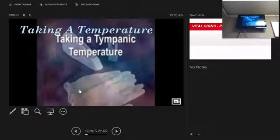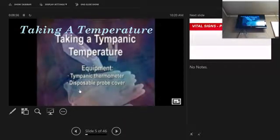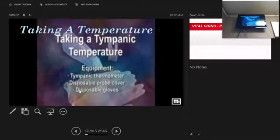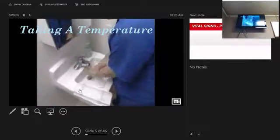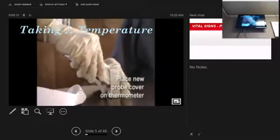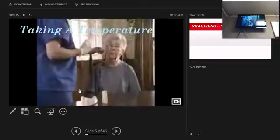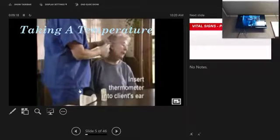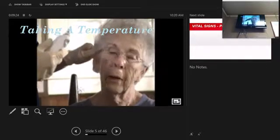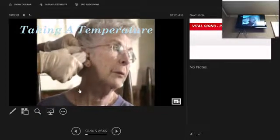To take a tympanic temperature, you will need a tympanic or ear thermometer and a disposable probe. Follow your agency policy as to whether you should wear gloves when taking a client's tympanic temperature. Wash your hands and tell the client what you are going to do. Place a new probe cover on the thermometer. Turn the thermometer on. Insert the thermometer into the client's ear. For an adult, pull the top of the ear up and back. For a child under 2, pull the earlobe down and back and gently insert the probe in the ear.